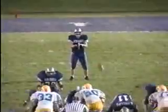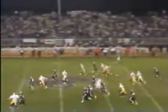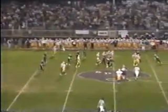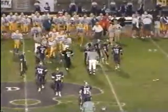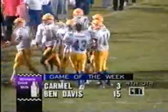Matt Clark deep for the punt, and Bobby Stevens will fall back deep to receive for Carmel. Clark kind of shanks it off the side of his foot, and then it takes a big Carmel bounce and will finally be down at the 45. That punt really goes only about 10 yards, so the Greyhounds will take over 1st and 10 in Ben Davis territory, but Carmel needs to generate some offense. They're on the short end of the score on the NDTV Game of the Week.